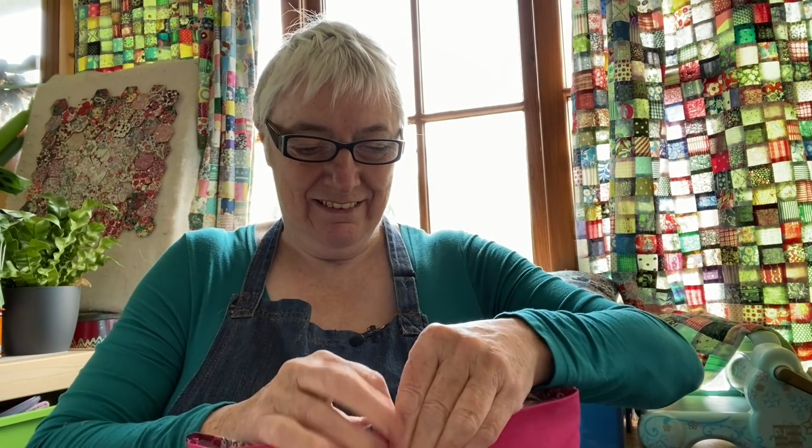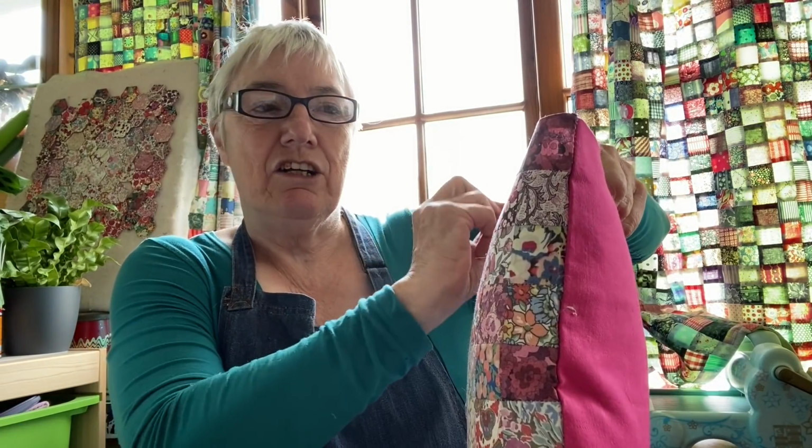Can't believe I finished 2 things. So it's just a simple, I'd use a double thread so it's stronger, and I just do a slip stitch along the edge there. It's cowardly of me. I should master zips, shouldn't I?